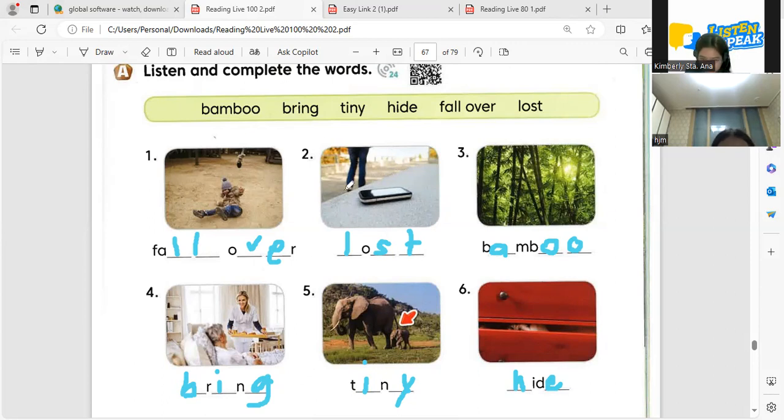Now, I want you to listen. Let's talk about these words, okay? Number one, fall over. Like this kid, she falls over. Can you say that? She falls over. Yes. How about number two? Lost. Yes. Someone is looking for a lost phone. Can you say lost phone? Lost phone. Yes.